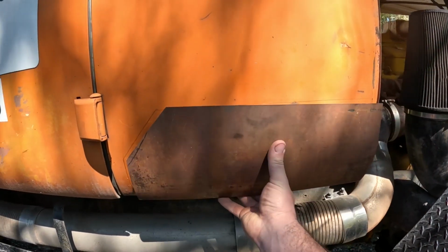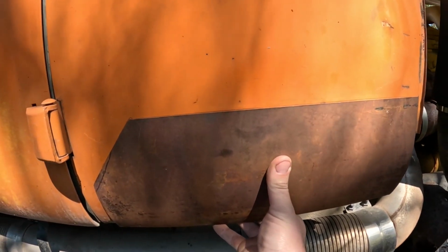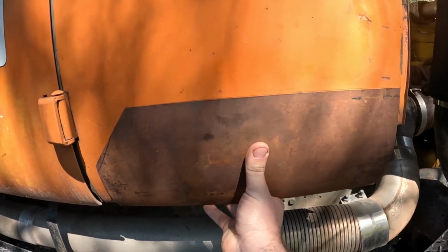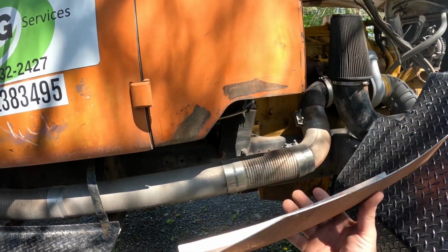after that 2 hour long talk, where I'm at now is I'm going to cut this orange out and butt weld this piece in there, and hopefully everything's going to come out pretty good.